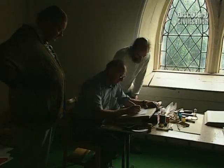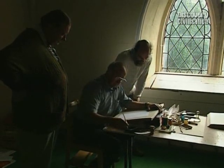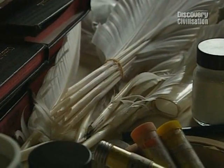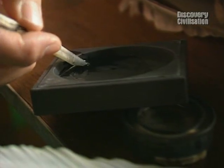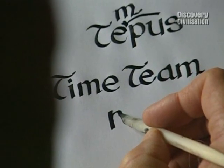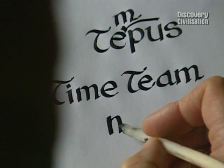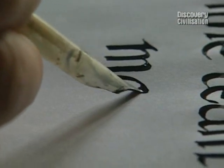Before working on the actual parchment itself, Victor has to master the art of using a quill pen. Hold it in your right hand, just as you would normally. Now dip it into the ink, and then that's it, that's fine. Be fairly firm. That's right. What you're really doing is you've got this sort of puddle of liquid and you're pushing it around on the surface of the paper.